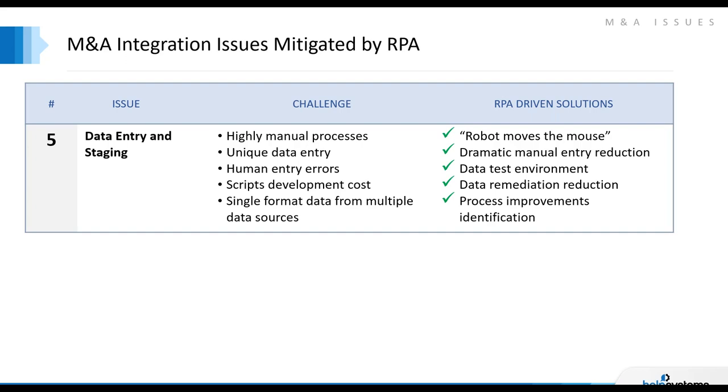And finally, the fifth key issue is data entry and staging. So the challenges presented here are impacted mostly by our clients' manual processes. So any unique data entry requires a workaround. Formatting data for analysis from multiple sources. And as before, RPA is really a highly effective and efficient tool for data staging and entry.